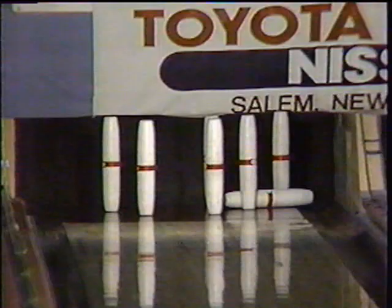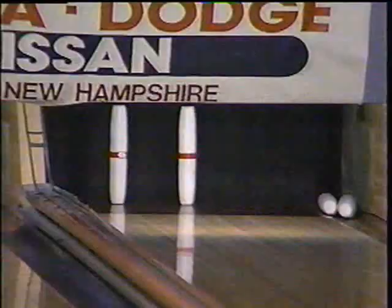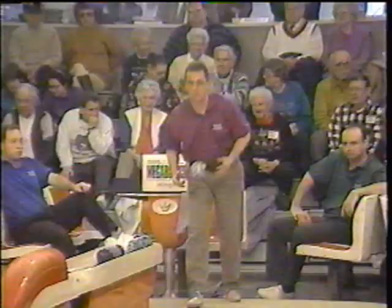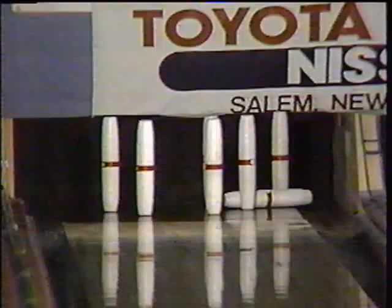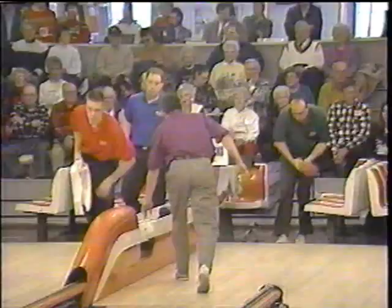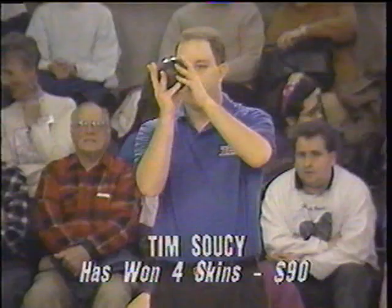How many boxes left, and what was that? Mike's wondering the same thing. Eight box for Sean. And Mike needs a good third ball here now. And he'll take seven. Mike is in second place still, but remember, Gary Casey in third has a mark up, as does Tim. Very interesting here, going down the final six frames.